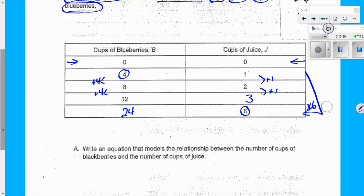Just as a record, if you wanted to look at this third line multiplicatively, you could do that as well. So it could have been just times 3. Sorry, I did 4 times 3 to get 12, 1 times 3 to get 3.